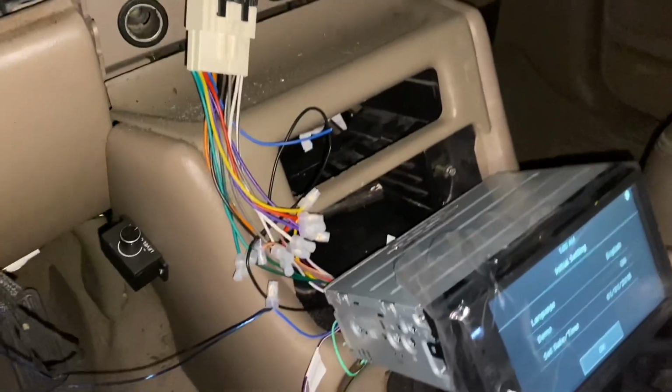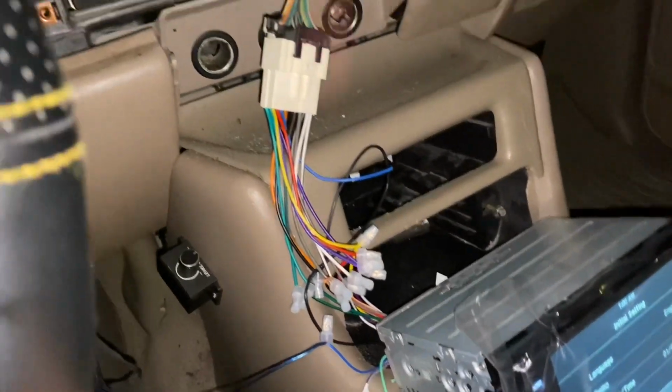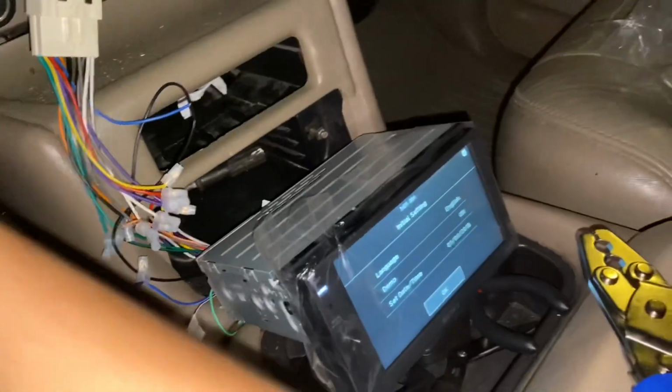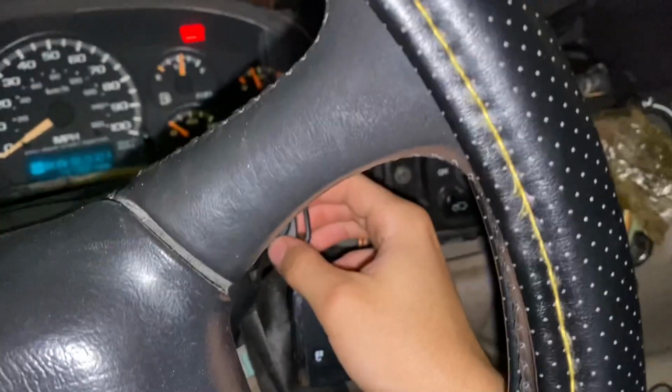Now all I have to do is install the dash kit, and we're pretty much done, and connect the RCAs, but that's about it. I'm gonna turn off the radio, turn off the ignition.